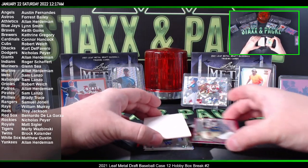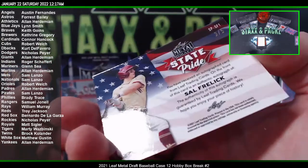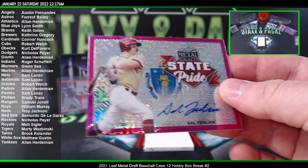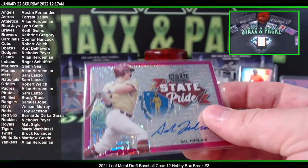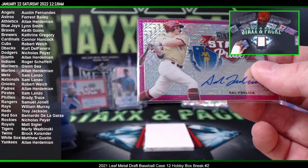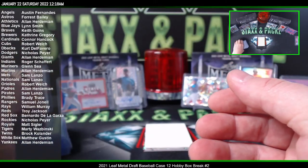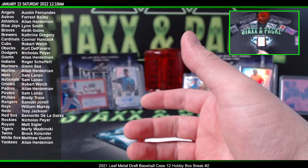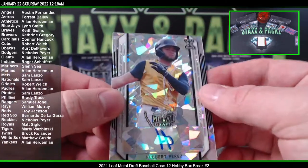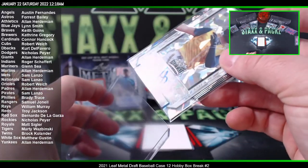We have a Magenta State Pride, Sal Frelick. That is going to go to the Brew Crew. It's number 3 out of 5. Wow. 3 of 5 on that one for Miss Catherine Gregory. Nice hit, Catherine. Sal, 3 out of 5. Another one, Brew Crew, Hedbert Perez, Silver Crystals, Catherine.